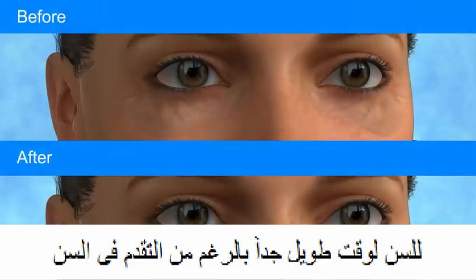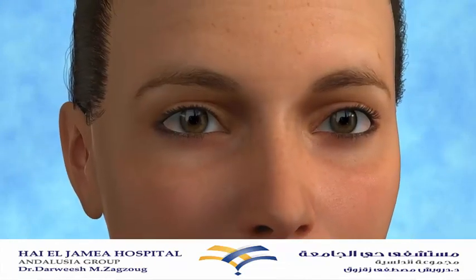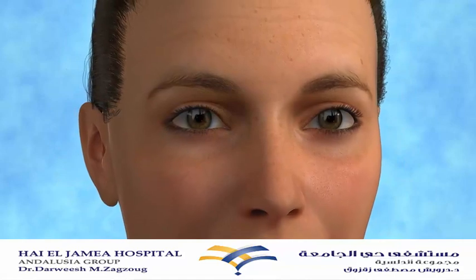Lower eyelid surgery will not stop your eyes from aging, but will reduce puffiness and bags from beneath your eyes. The results are usually very long-lasting and will brighten your eyes to the rested, youthful appearance you desire.